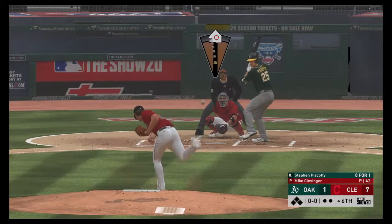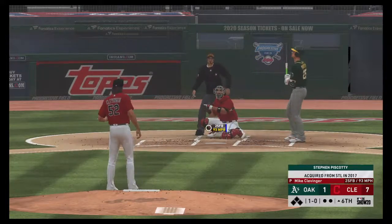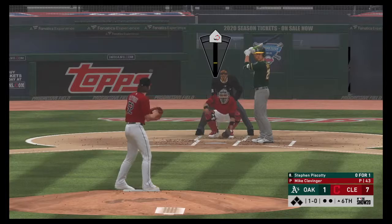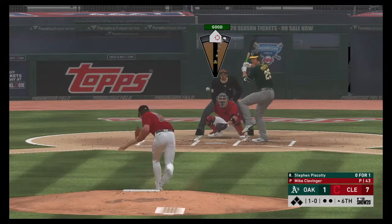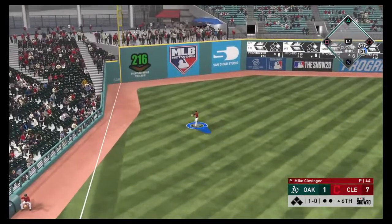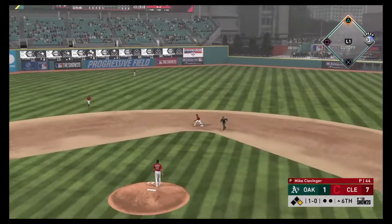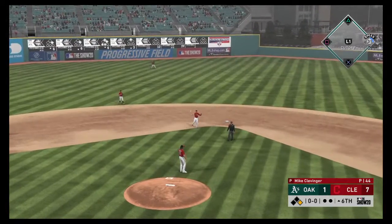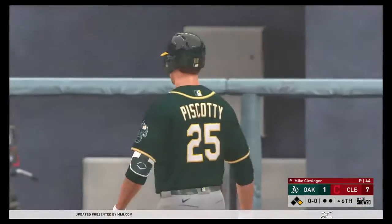Here comes the first pitch. And a good idea to hold off on that swing. It's ball 1. This is line to left, and that's a base hit. 1 for 2 in his first couple of plate appearances. So a good start to the inning for the A's as their leadoff hitter reaches base safely.